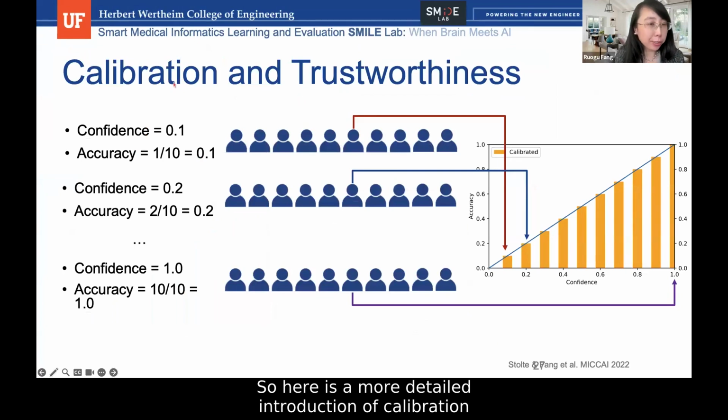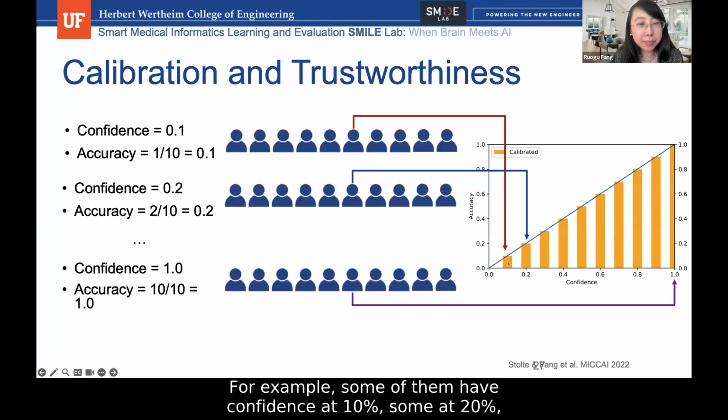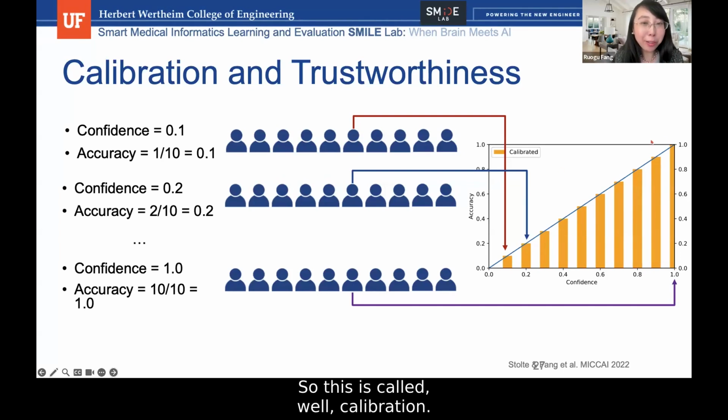So here is a more detailed introduction of calibration and trustworthiness. When we have a cohort of participants, we can predict them at a certain confidence level from the neural network or from any machine learning classifier, such as support vector machine or random forest. They will usually output a confidence score, and this confidence score should tell the users, such as clinical doctors, how confident or how accurate this machine learning prediction is. For example, some of them have confidence at 10%, some at 20%, some at 90% or 100%. Then for those who are at 90%, we hope that when we apply this algorithm to all the participants who have 90% confidence, actually 90% of them are correct. So this is called well calibration.